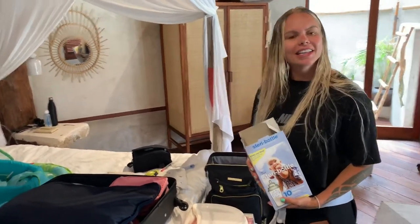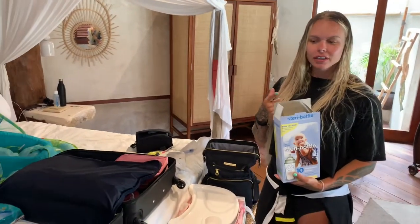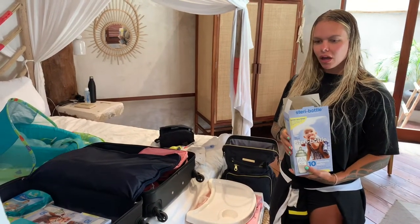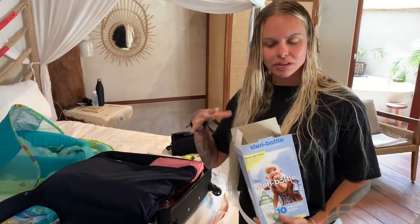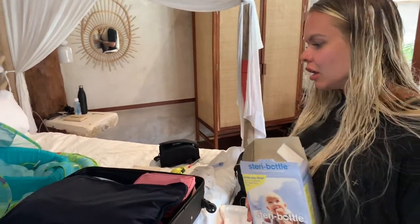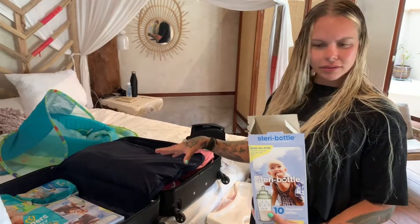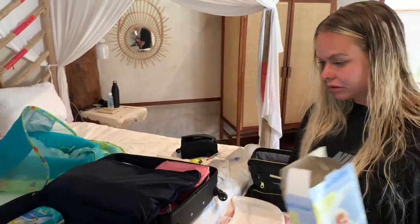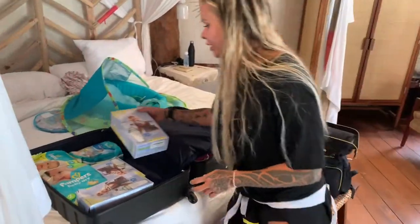Now we have to clean one bottle. I only bought one real bottle for her, and it's been a pain. I'm in Mexico. I bought another bottle in a pharmacy here because in Tulum they don't have much stuff. She hates that bottle too. She only likes her Dr. Brown's bottle, and I tried different ones, she doesn't like them. It's kind of tough. But we made it, right? That's the most important. We made it.